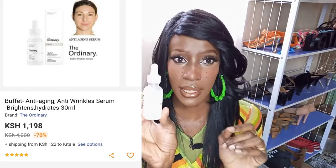So for the past about 1 week, not 2 weeks, 1 week, I've been using this under the Nivea Day Cream SPF 50. Ever since this one ran out, I've been using this. And what I can tell you is that this is an anti-aging formulation, if I'm not wrong. It has properties that can prevent your skin from aging. So it's quite heavy. It's not a lightweight serum.